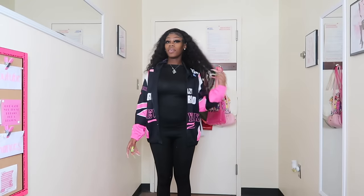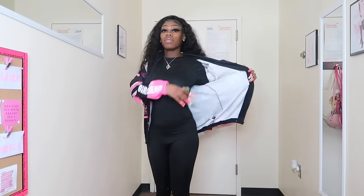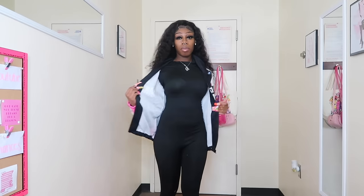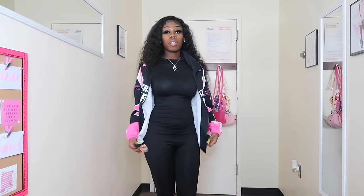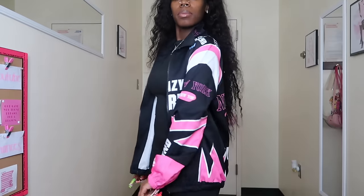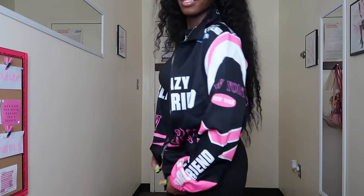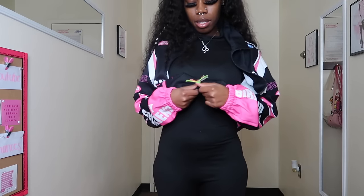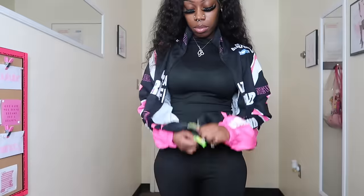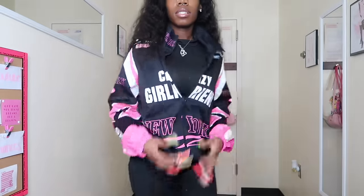Okay, so this is the last thing that I have, which is the long sleeve jumpsuit. I didn't zip it all the way up because I couldn't by myself, but it's an extra small. And this jacket, the pink jacket that I was telling you guys about, well, that I showed you, it's really light and thin. I could zip it up, show y'all how it looks zipped up. Oh, there you go. Zipped up.